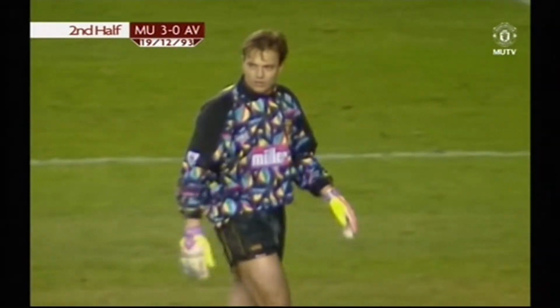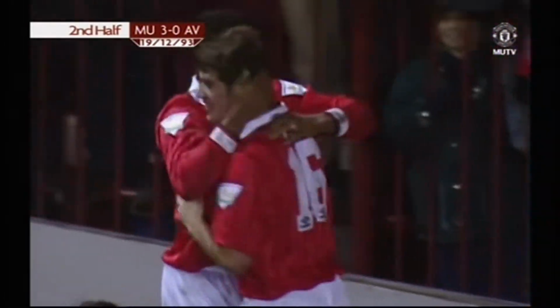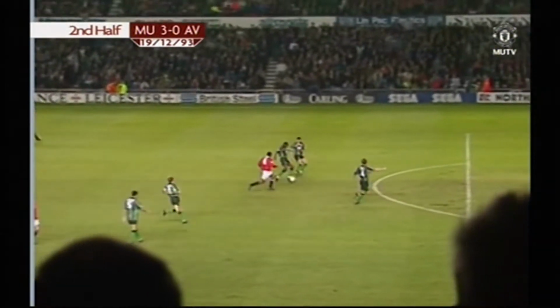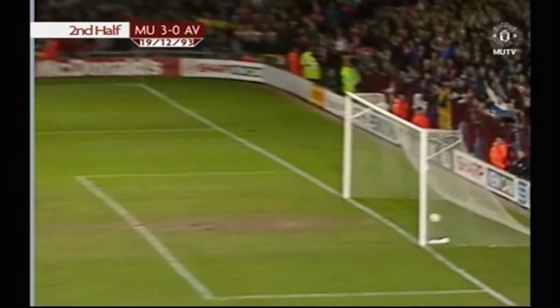The first half, it's his deflection. It took the ball into Cantona's path. The second goal, he lets Cantona run, and he punishes him. And this time, when he's just trying to nurse it back to the goalkeeper, he gets it hopelessly wrong. And Paul Ince has suddenly found goals.